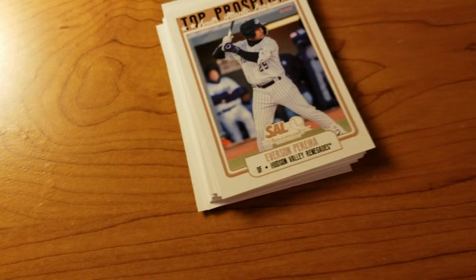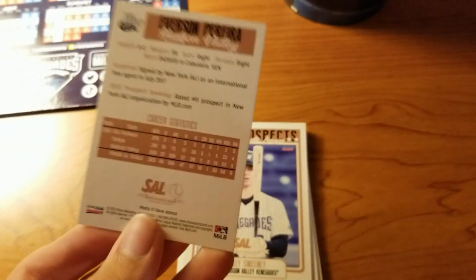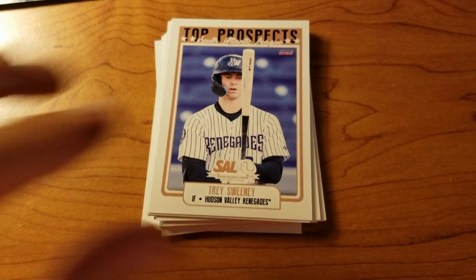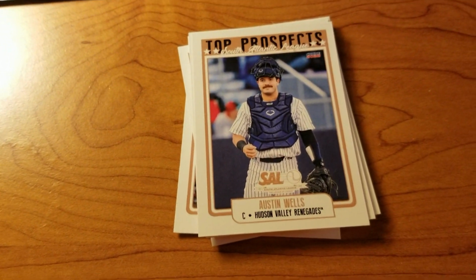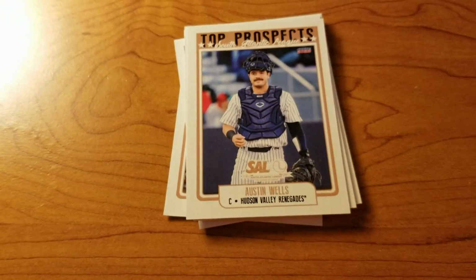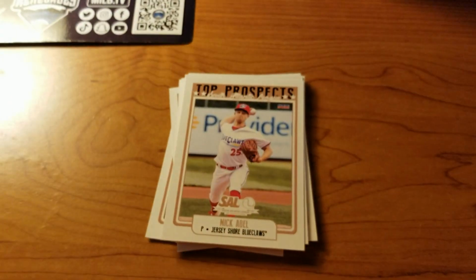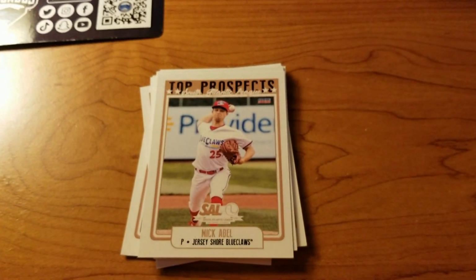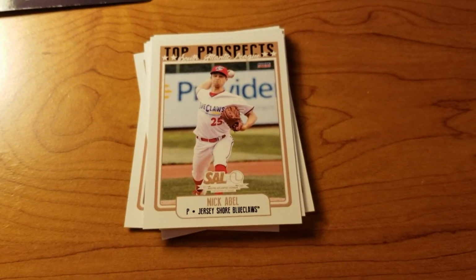And here we are from the Hudson Valley Renegades. Everson Pereira, who was not there. Trey Sweeney, who was there. And Austin Wells, who had literally been called up either the same day or late the day before. So, again, for both Greenville and Hudson Valley, I saw one of the three actually play from this pack. And let's see, I've seen Jersey Shore this year too, so let's check out Jersey Shore as well.